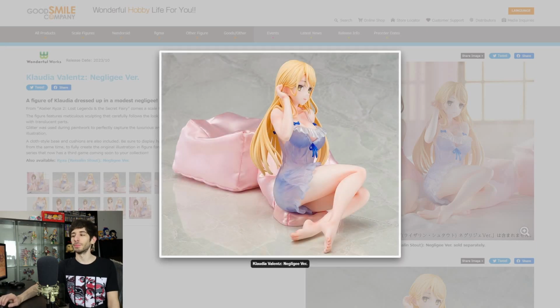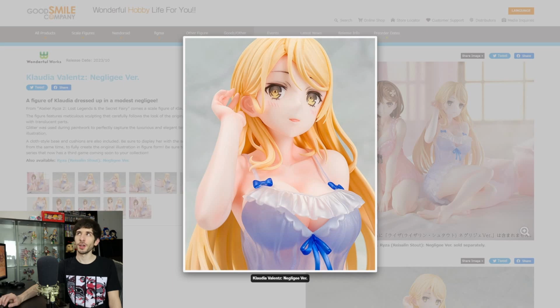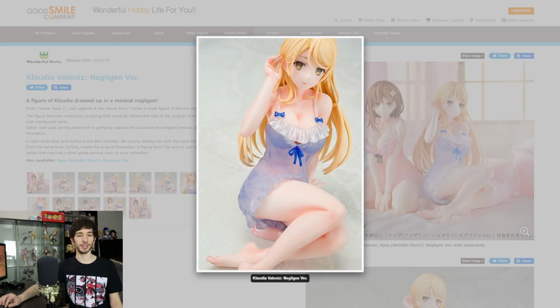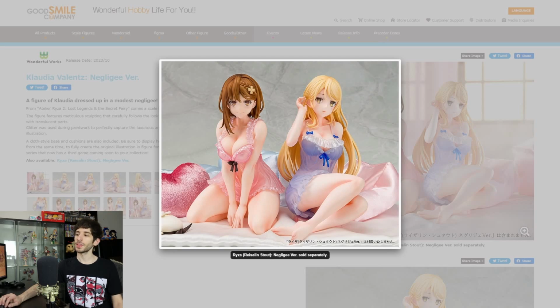Definitely feels like they cared more about Ryza on this figure, which does make sense. She's probably going to sell way more, even though we don't get that many Claudia figures, so it is nice to get this at all. And she does still look very attractive, just like Ryza. Both of them get their own set of pillows, and with Ryza, you do get her hat that you get to just place, I guess, wherever you want to.